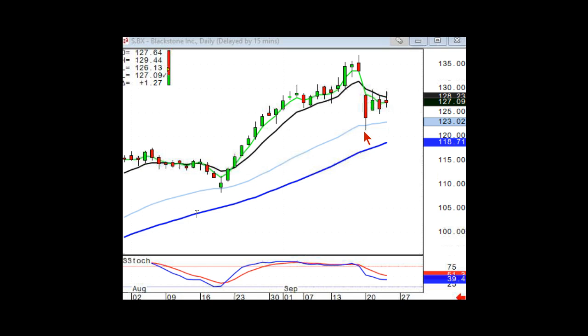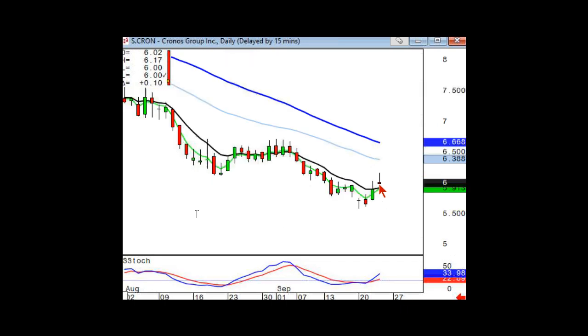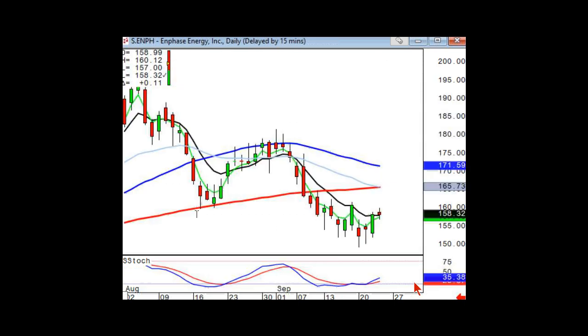Crone came up but did an indecisive day. I'd be more apt to be a buyer if it comes up through today's high. Just want to make sure the bulls are definitely taking control. ENPH. Bullish left-right combo. Doji. Simple. If it trades positive, you can be buying it.